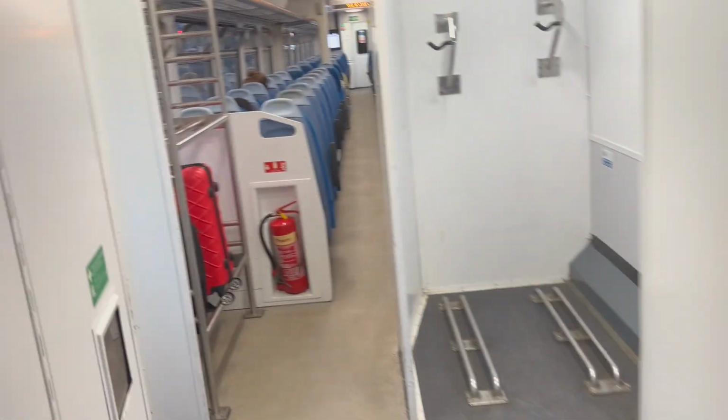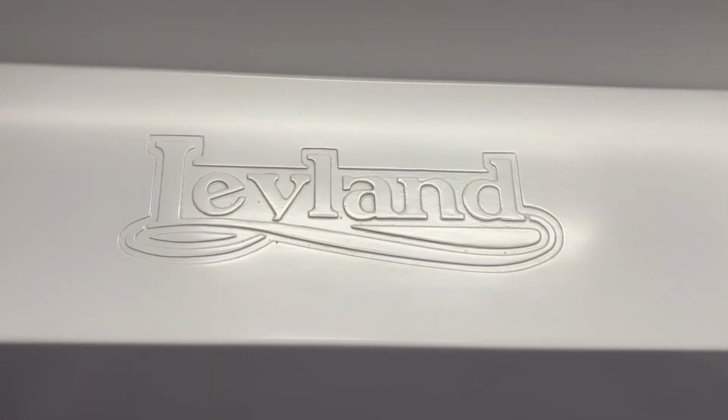Good lord. Oh god, it's got the Leyland logo on it. It's a bus.